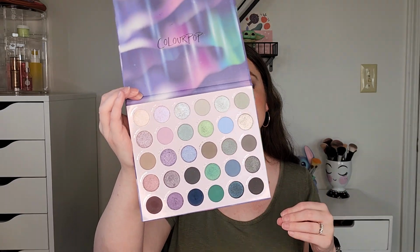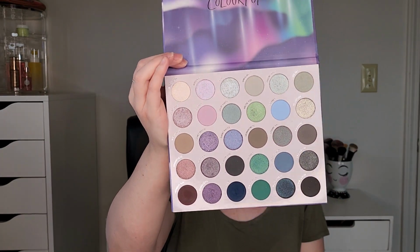They work so wonderfully. Some of the chunkier ones are a little hard to work with because they do have a lot more fallout. But you play around with it, figure out how to use it best for you, and they really perform well. They perform so well.